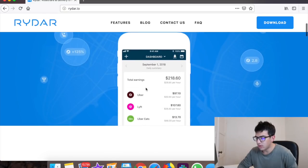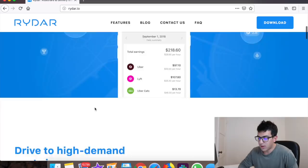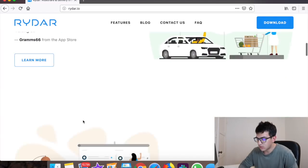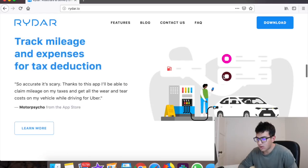So basically, if you use different apps, Uber, Lyft, food delivery, etc., you can choose which one you use, or you can upload all of them, and then it'll give you a breakdown of which app you're making more money on. It shows you high demand areas. It lays out maps, events. You can plan your week out, your day out.